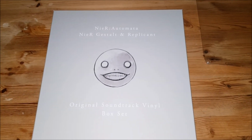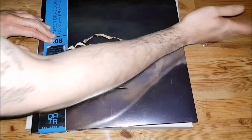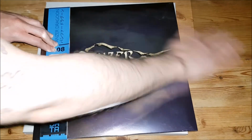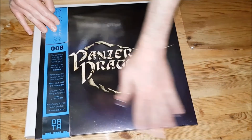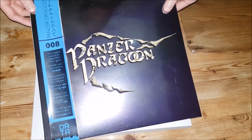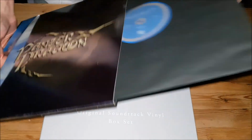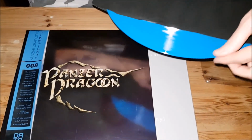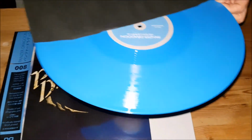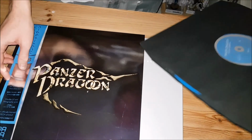No. The only other vinyl I own is this. Ah, the Panzer Dragoon. Yeah. Data Discs Panzer Dragoon. Because Panzer Dragoon is probably my favourite abandoned franchise in the world. And that's the cool thing about this, it's coloured vinyl. It's like sky blue vinyl. Which is a shame they didn't do that for the NieR one. It's just sort of classic black, but some people will be happy with that. I think it would have been cool if they'd done it a different colour.